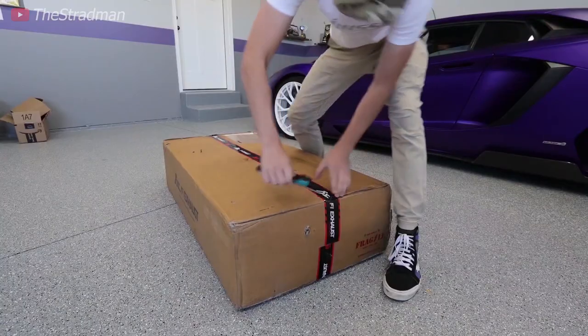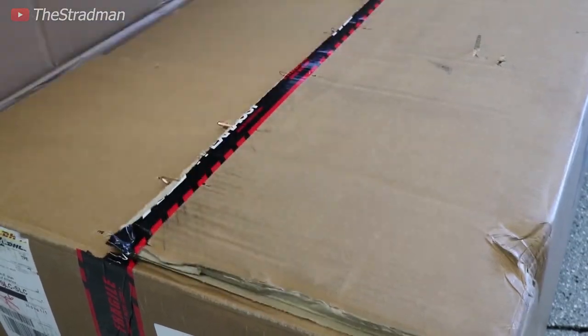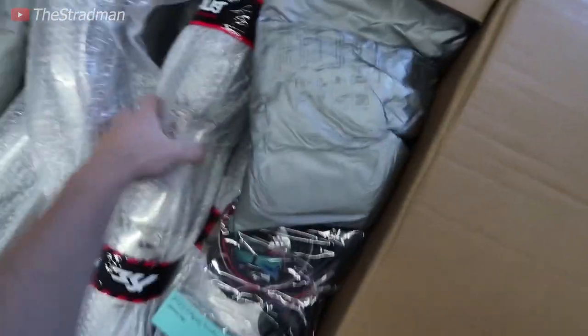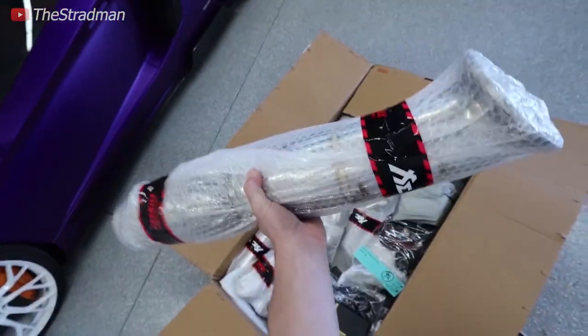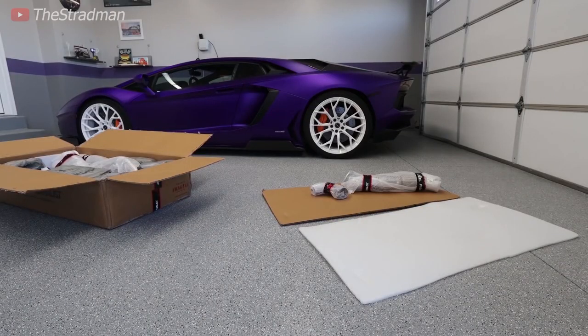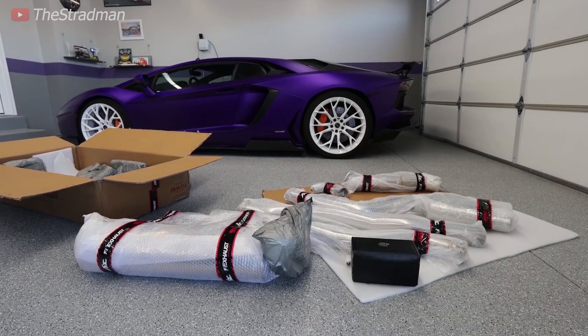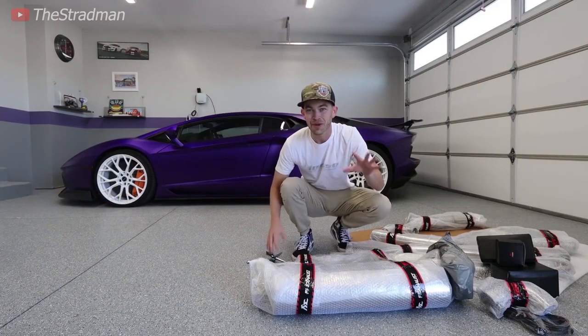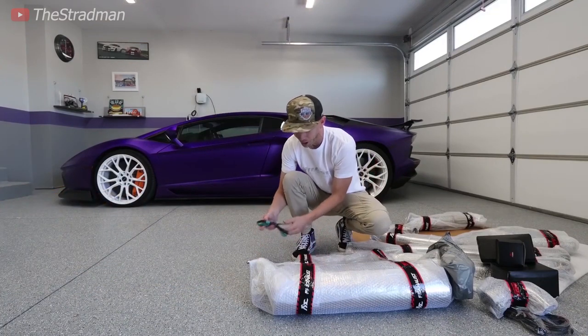That's what's in the box. I am so excited for this exhaust. We got the full Fi exhaust for the 2020 Toyota Supra. We gotta unbox. I cannot remember the last time I was this excited for a car mod.